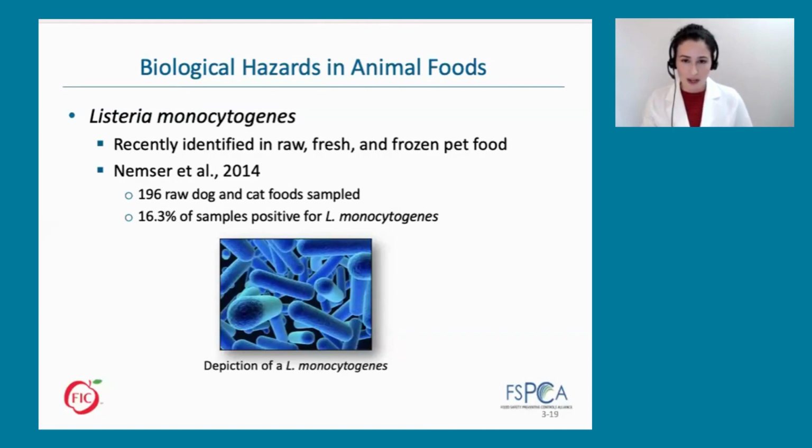Another potential biological hazard is Listeria monocytogenes. This is an example of an emerging pathogen. No one was really thinking about listeria before. The main focus was always Salmonella. But now, with the emergence of more of this fresh, raw, frozen pet food that's supposed to be healthier and better for our pets, listeria has become a concern. Listeria is quite unique because it can survive in both the presence and the absence of oxygen. It can grow in both frozen and refrigerated environments. It can be introduced from raw agricultural commodities and from the facility, cold, wet areas, and result in listeriosis in humans and animals.